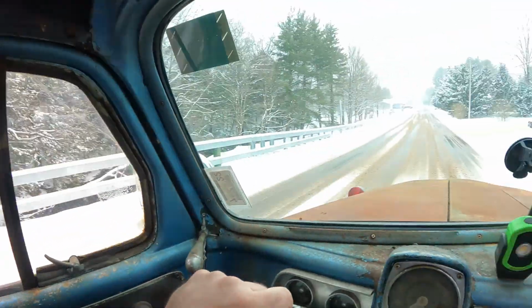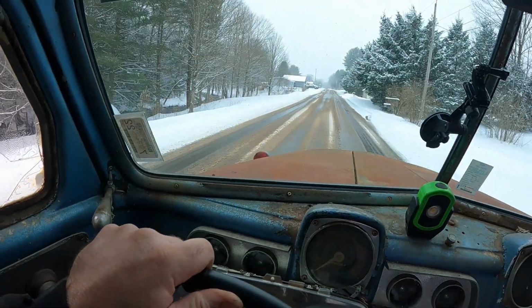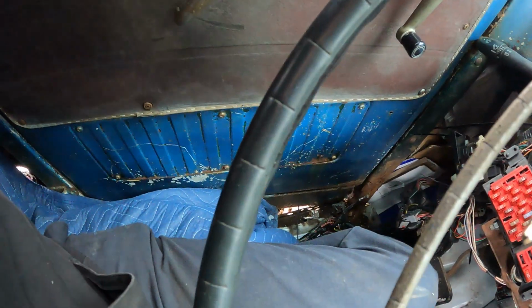Here we are, driving down the road. Roger's house is still in our rear view. This is literally as far as this truck has ever driven. And that's Lisa back there in the Ford Edge. I'm going to put you guys up on the dashboard at some point here and get you a view of our drive. It is a little noisy in this thing. I can see through the floor right there, the ground.